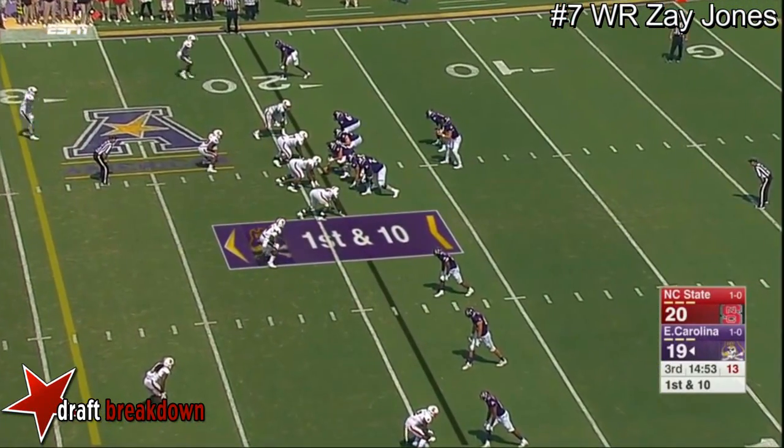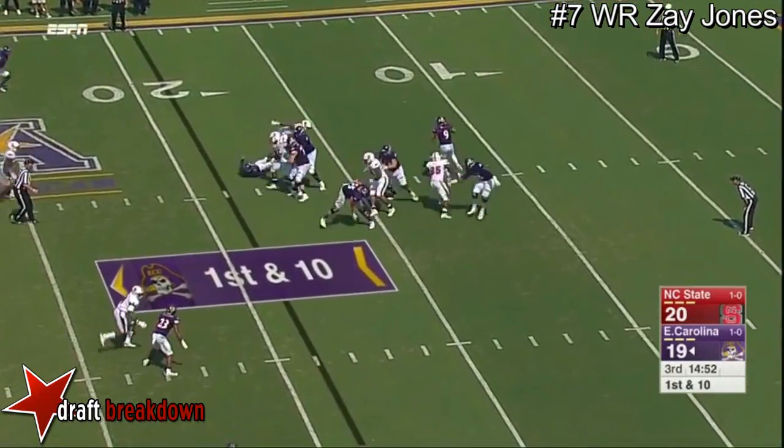He gave every player in the program a clean slate. Didn't matter. Everyone earned it from the beginning.